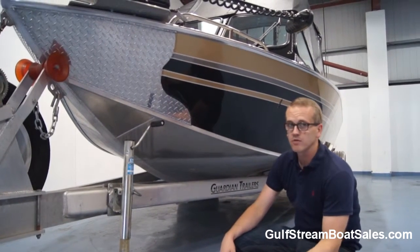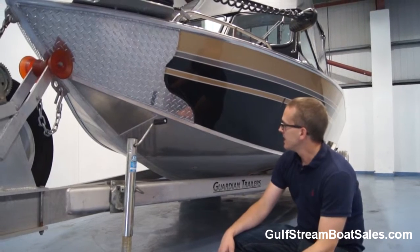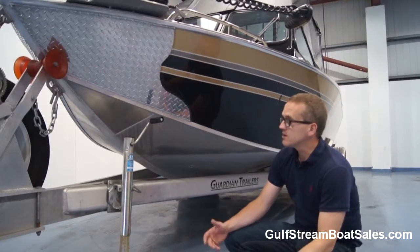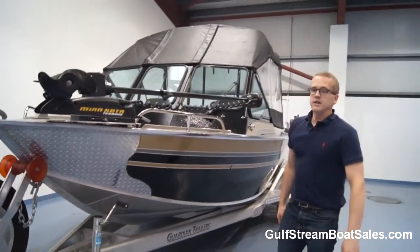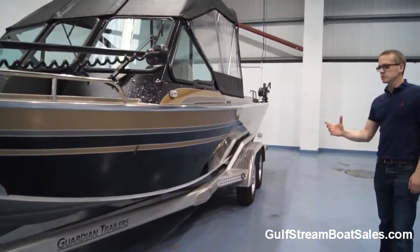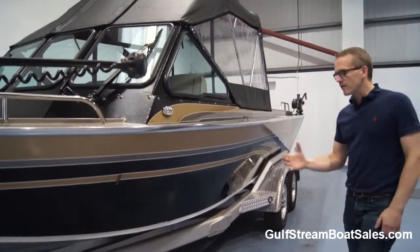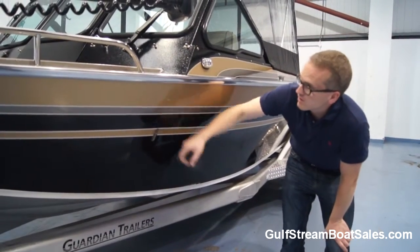As I said, this one's only run for 45 hours. It's only ever been used in fresh water here in Ireland, and it's had very light use. Taking a look down along the port side of the boat, it looks almost like a new boat. There are some very, very minor scuffs and scrapes. You can see here, just a little scuff in this colour band.